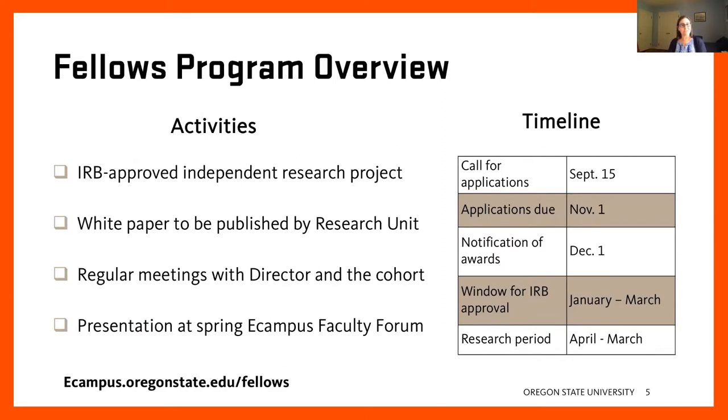And then the last thing that we ask them to do is typically a panel presentation, kind of like what we're doing today, but with the fellows, at our spring eCampus Faculty Forum, which is a conference that we have typically each year that unfortunately we didn't have this year because of COVID. But that's our typical set of activities that they're involved in.